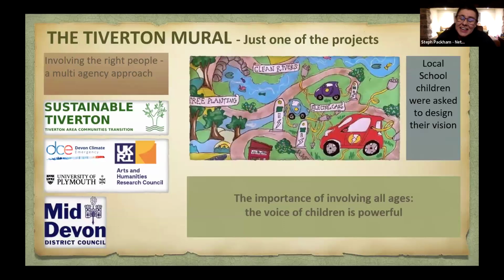So really getting the right people on board was probably the most successful thing that we could have done right at the start, because once you get the right people on board, it seems to flow a little bit better. So it was very much a multi-agency approach. The key players in Tiverton are Sustainable Tiverton, and they are very active. They do so many different projects, and this is one of the projects that they were involved in, but they reached out themselves as well. They reached out to local farmers, they reached out to children in the schools, they reached out to people who had heard of their organisation but might be more on the arty side to give them some ideas. So they were absolutely key in this particular project.